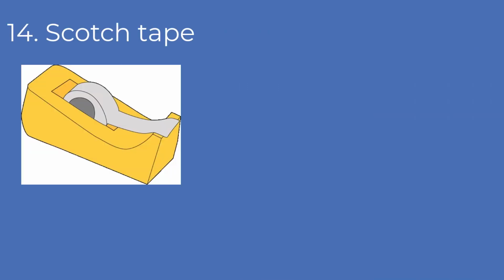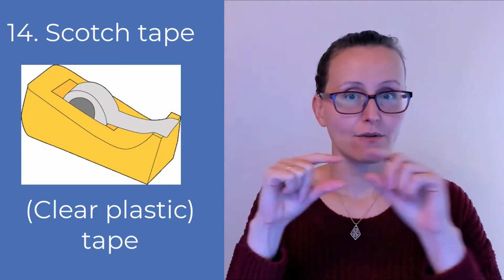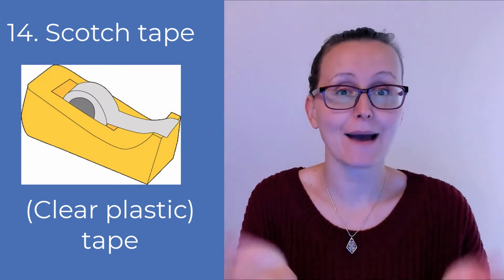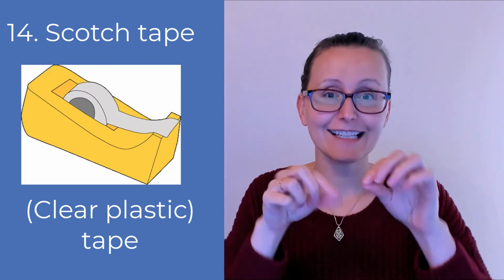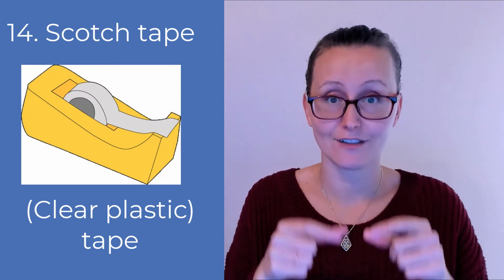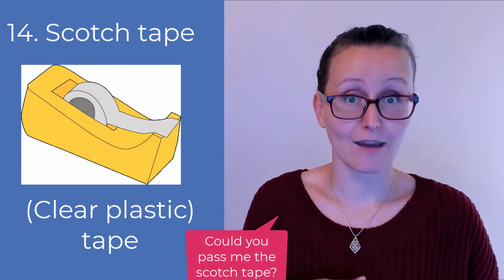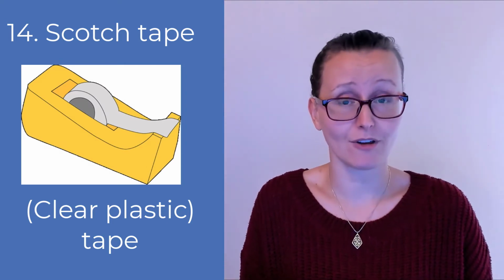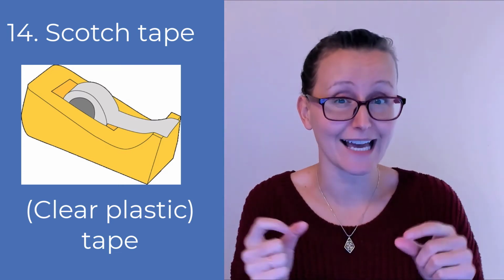The next one is Scotch tape. Scotch tape is a kind of narrow, clear plastic tape. So if you are wrapping a Christmas gift or something like that, you're going to use that clear plastic tape, the Scotch tape. Americans will very often just say, could you pass me the Scotch tape? Scotch tape. Great. Or tape. You could also say tape, but Scotch tape is going to be really specifically that kind of clear plastic tape.